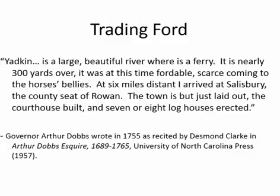We have a description here of the trading ford that crosses the Yadkin River. The Yadkin, a large, beautiful river where there is a ferry. So there's not only fords, but also ferries that become the choke points that travelers are going to have to pass through. It's nearly 300 yards over, and at this time was fordable, scarce coming to the horses' bellies.